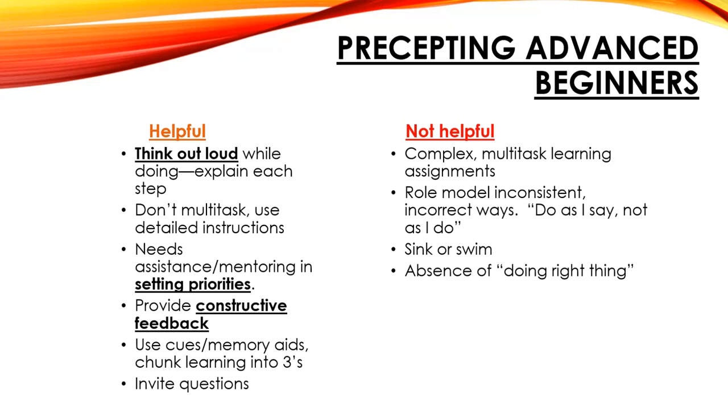So if you say one thing and do the other, you're kind of breaking the rule, and that's very difficult for them. So the "do as I say, not as I do" phrase really, really doesn't work for them at all. They're looking for those rules, that absence of doing the right thing. And then, of course, the sink or swim, we should never leave anybody out there to just figure it out on their own. And both with novices and advanced beginners, it actually becomes very, very dangerous when that happens.